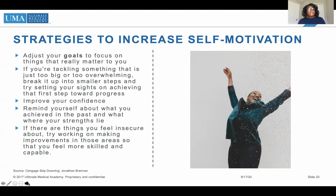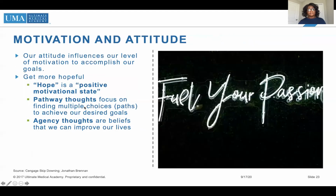If there are things you feel insecure about, try working on improving those areas so that you feel more secure, more capable and skilled in those jobs. So I can think of a time when I first started out my career and I used to raise money, I did not feel confident about raising money. I've never done it before. But the more and more I did it, the more confident I got. And so sometimes you'll do things that you've never done, but it doesn't mean you're not good at it. You just have to continue to grow in those skills.